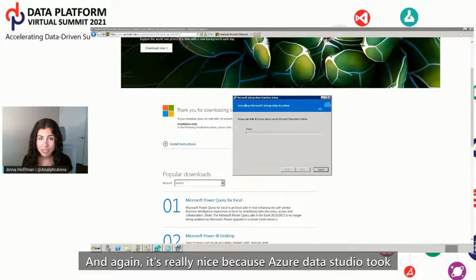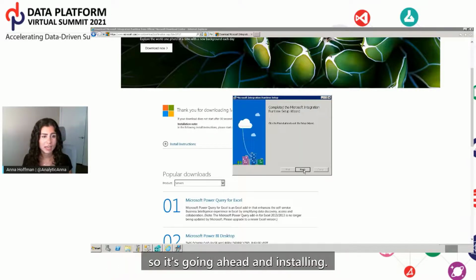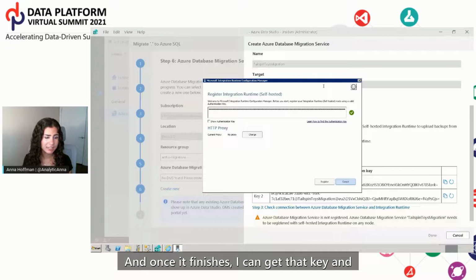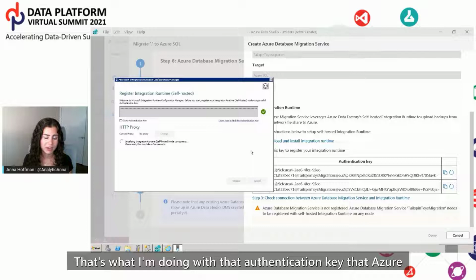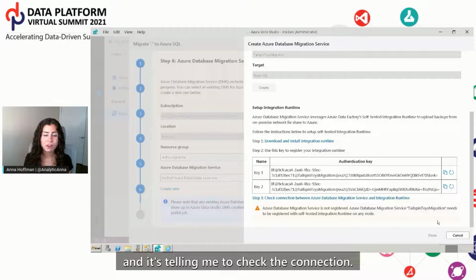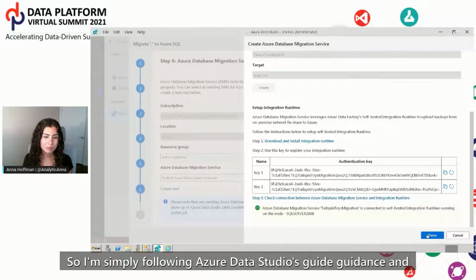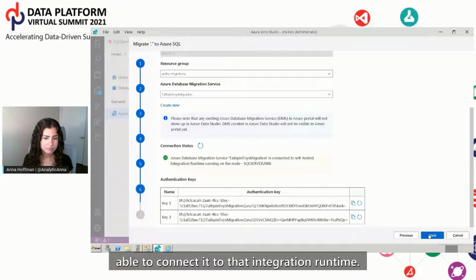And again, it's really nice because Azure Data Studio took me to the download and is telling me how to do it. So it's going ahead and installing. And once it finishes, I can get that key and add it to the integration runtime. That's what I'm doing with that authentication key that Azure Data Studio told me. And it's telling me to check the connection. So I'm simply following Azure Data Studio's guidance and able to connect it to that integration runtime.